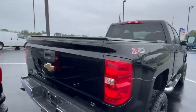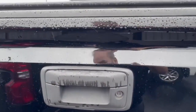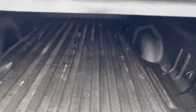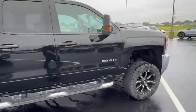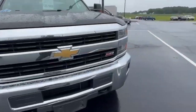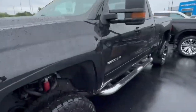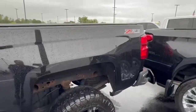Tread on the tires. It's locked, one sec. It does have the spray in bed liner back here. Let's walk around the other side real quick. Even the interior on this thing is really clean for the year and the miles. I know it's raining, but body looks really good. I don't see anything majorly that sticks out.